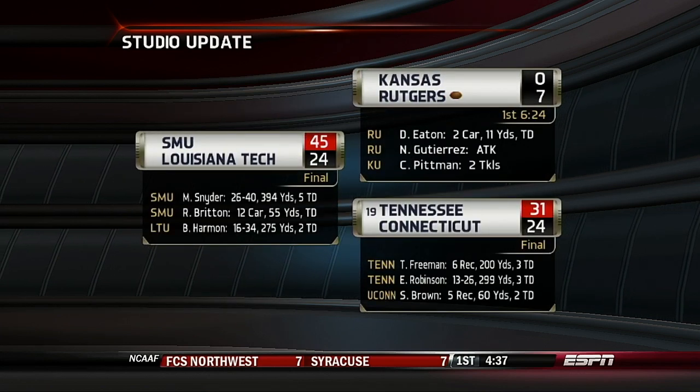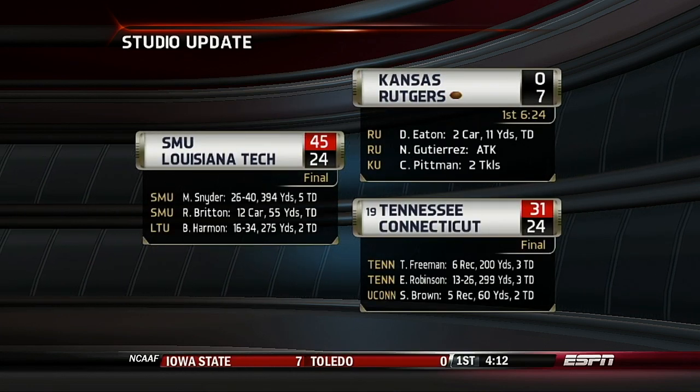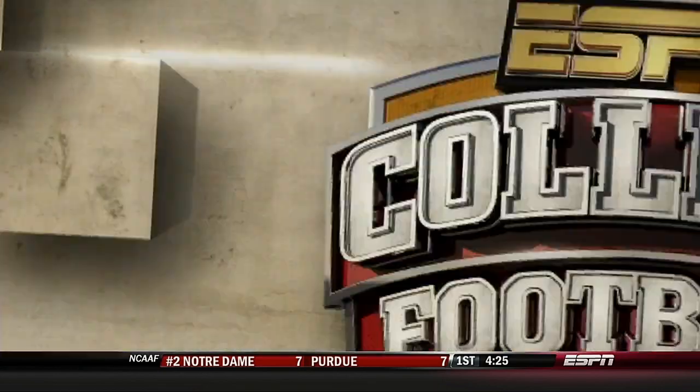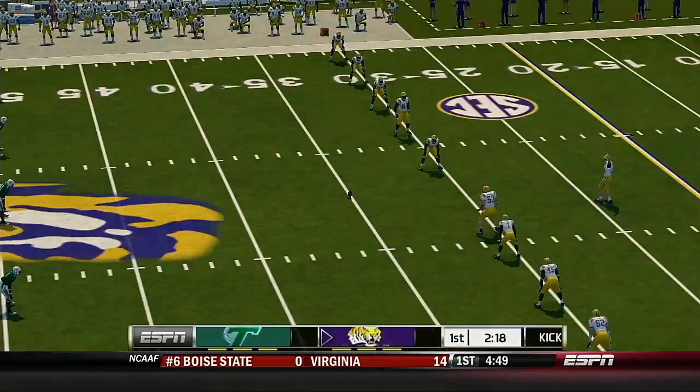In other games, let's take a look at some scores from around the country. And for Rutgers, they strike with the first touchdown of the game. The Scarlet Knights are on top, 7-0. All right, thanks a lot, Reese.